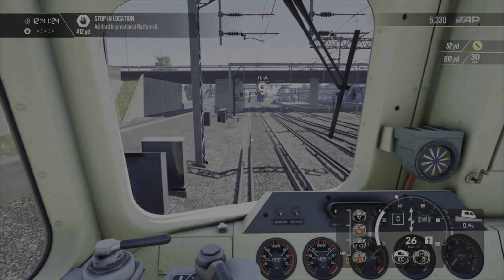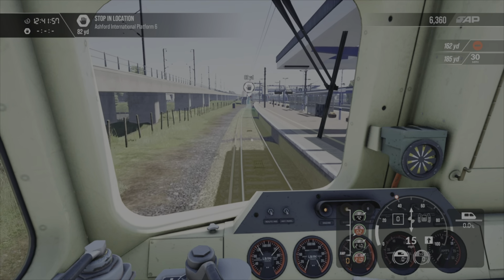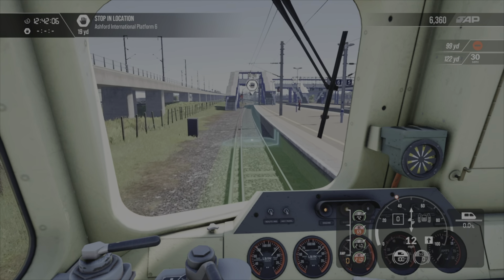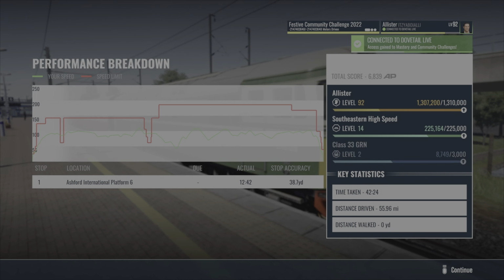So coming up now to Ashford International. Those brakes sound horrible, but there we are. So now I've finished. The time was 42 minutes and 24 seconds. Not the best. It puts it in last place in Group A, sadly. But this locomotive wasn't designed for speed.